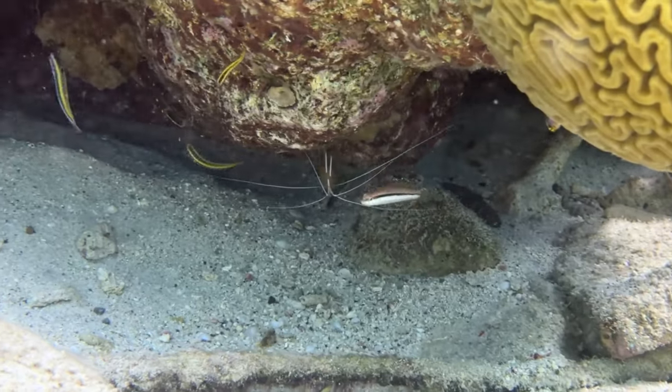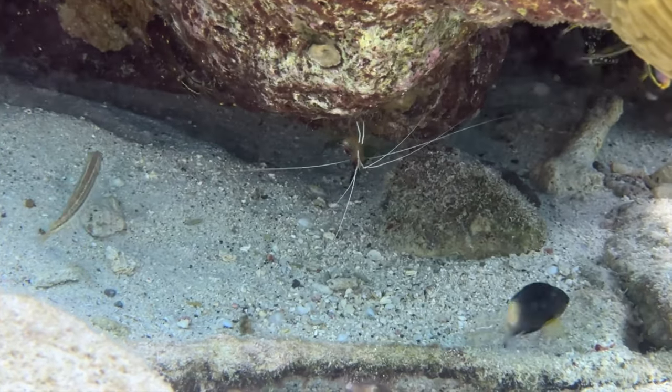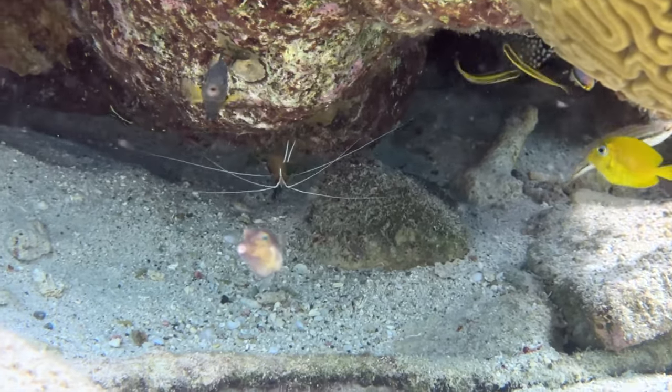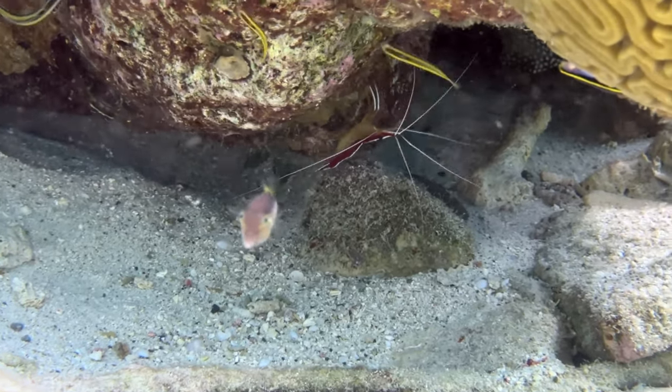This one was more deliberate. I was trying to capture a scarlet-striped cleaner shrimp under a rock when this sharp-nosed puffer thought it was the star. Come on, man. Get out of here. Hashtag fish divas.